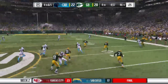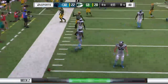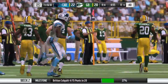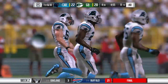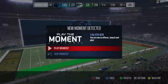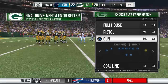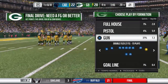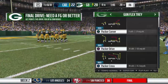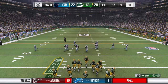He's averaging just under 50 yards a punt as he gets this away. So now this offense will take over, and they will have the football at their own 20-yard line. The Green Bay offense now about ready to take possession here.